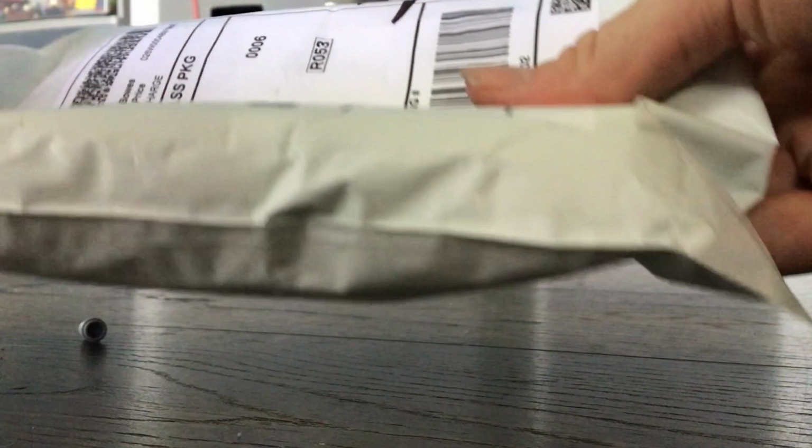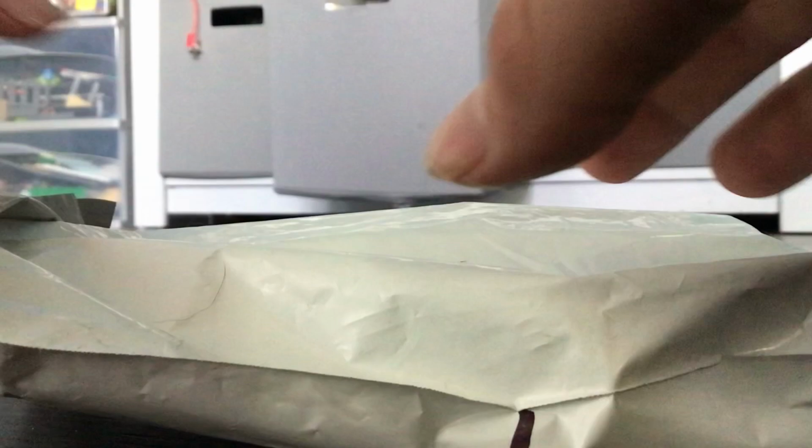Wooden Railway I just got in the mail. Are you guys ready to see it? Okay, so I'm excited to see what it is.